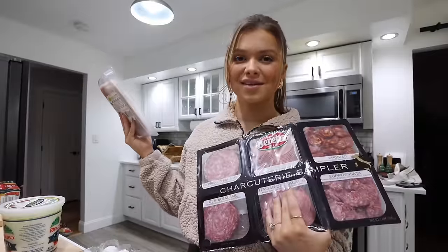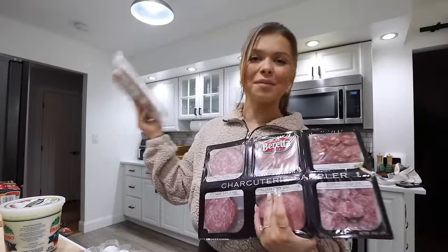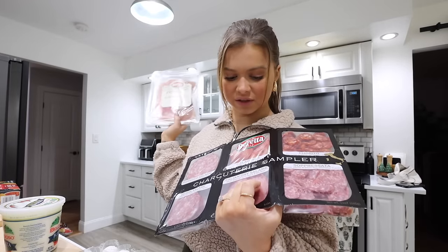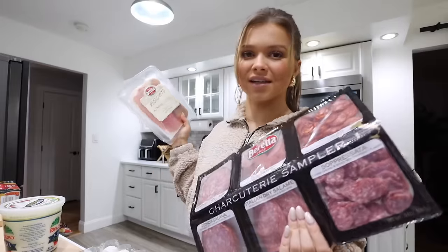Got some meats. This Zane just wanted because every time we come to Costco, he looks at it, just like my Japanese barbecue sauce. So he just is gonna snack on this and I probably will as well. Love a salty deli meat snack.